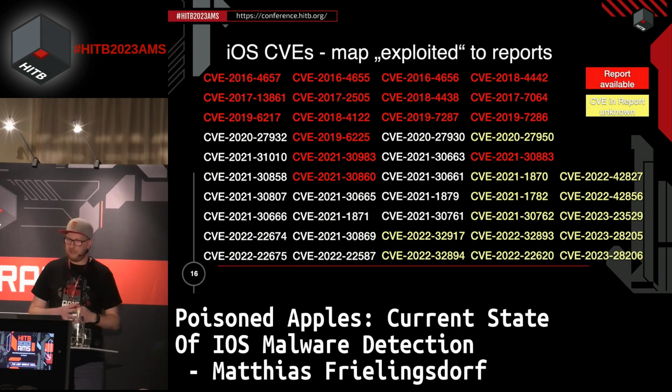And it would be a good thing if Apple or whoever else is reporting vulnerabilities as actively exploited would tell us a little bit more about what is happening. Because it's a hard game to actually do the detection, and every piece of information that we get is making it a lot easier for us.